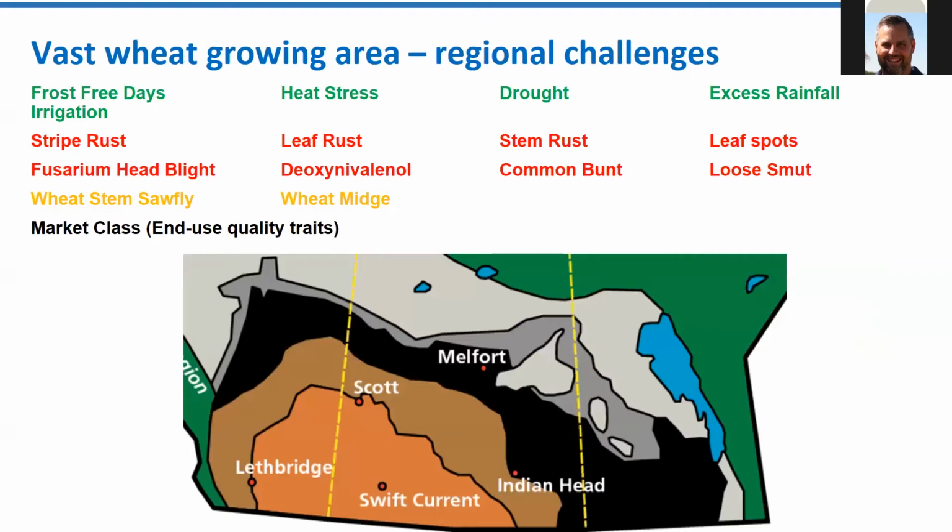So the area of growing in Canada, Western Canada, is vast. It's a very, very large area, and there's a number of regional challenges that exist, from abiotic stresses like the number of frost-free days that we have, heat stress, drought, excess rainfall and irrigation, more of the biotic stresses or living stresses of stripe rust, leaf rust, stem rust, leaf spots, Fusarium head blight, deoxynivalenol in the grain from Fusarium head blight, and the pathogens associated, common bunt, loose smut, and then two of the pests that we really deal with at Swift Current are wheat midge and wheat stem sawfly. And kind of overarching all these is the market class acceptability that we're targeting for those crosses.